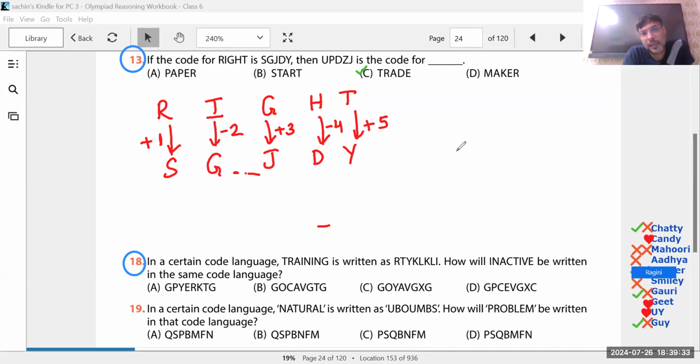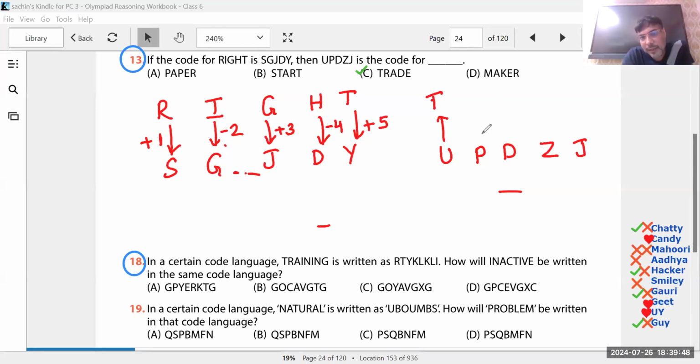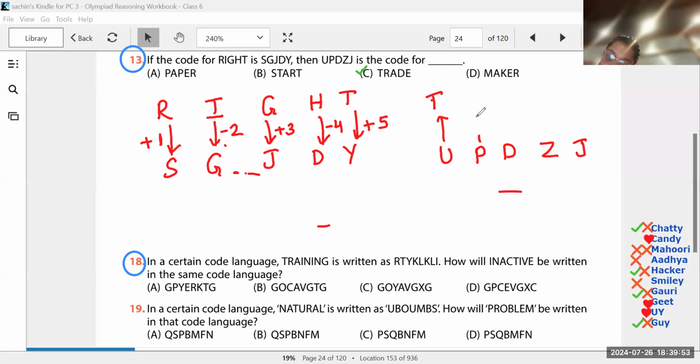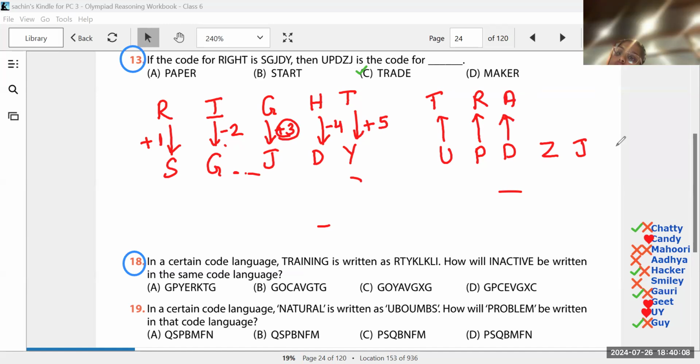We will do this. They have written this is the code for what? Beta, because it was plus one, so you will go minus one. So it will be T. Now here D, minus two came, so we will go plus two, R. R. With this much the answer came, guys. Okay, here we had plus three, so we will go minus three. Correct. Yes, sir. So next one.